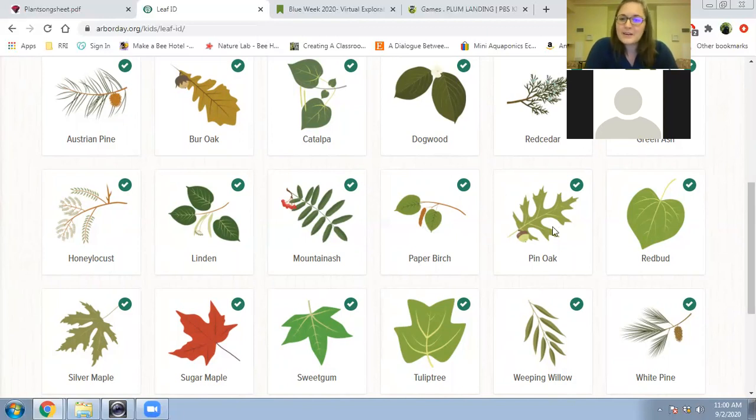The pin oak here is another oak family tree. And what's cool about this one is, again, the leaves look completely different, but it has kind of a sharper edge to the points of the leaf. There's deep indentation here, like you see here. But again, it has those nuts, and it's in the same family. It's a cousin of the bur oak, or I guess you could even consider them siblings. They are very closely related.